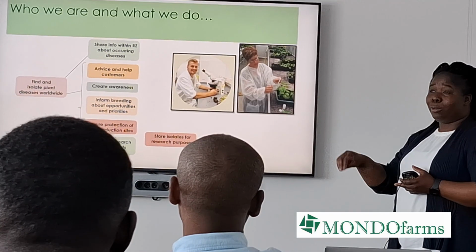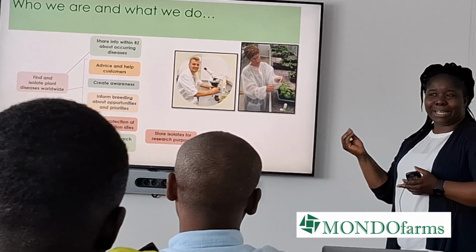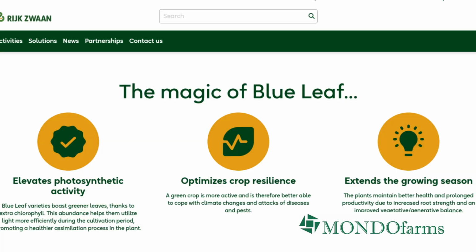Now, I saw some of this myself when I visited them in South Holland back in June. We were able to have a little bit of a glimpse, just a small peek, of their research and development facilities, and we met some of the research and development team there. It was all quite serious. That's the place that comes up with things like Rijk Zwaan's blue leaf technology, which has made a lot of their crops much better and easier to grow and have higher yields.